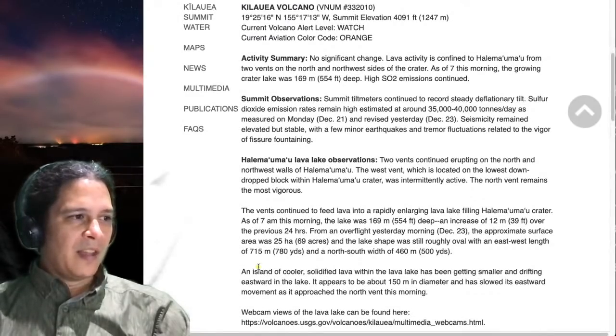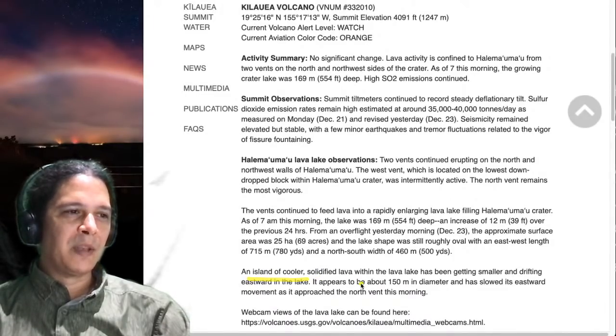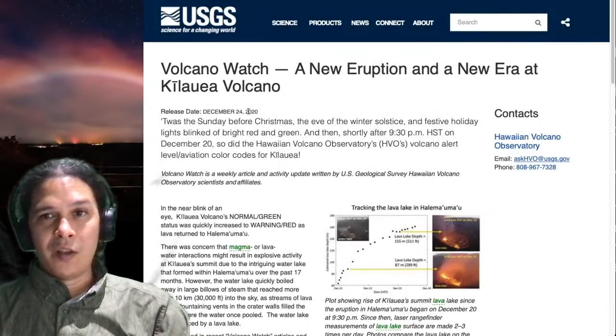Right, so the island of cooler lava within the lake has been getting smaller and drifting eastward. It appears to be about 150 meters or yards in diameter, with the slowest eastward movement as approached from the vent. So that's a text update, and we'll move on. There's actually more today.